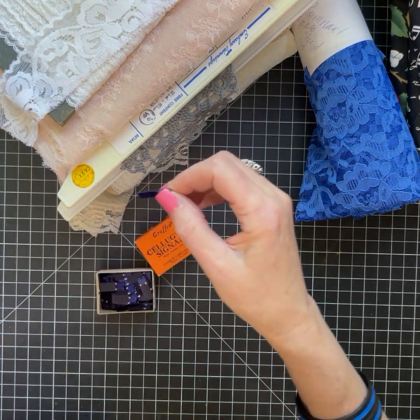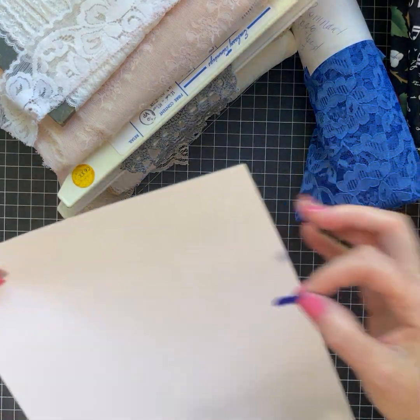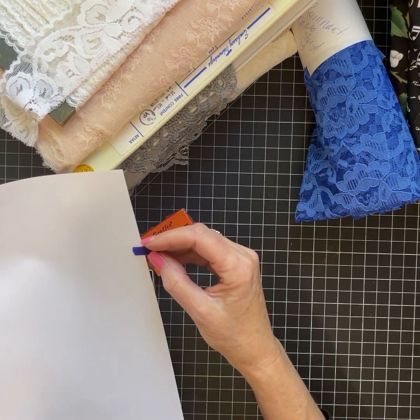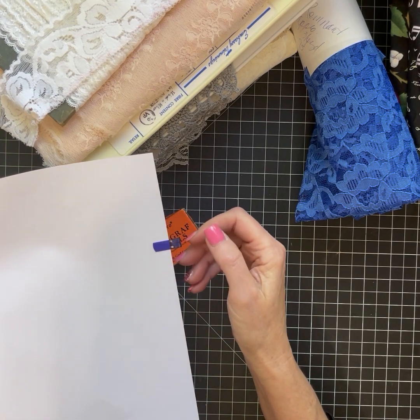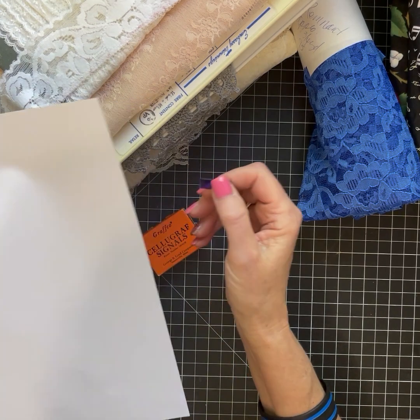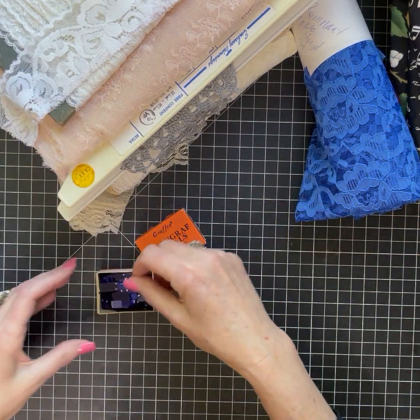Let me see if I can find a piece of paper here. So yeah, they just kind of go in there, I guess. Now, I mean, they wouldn't hold very hard. You'd have to definitely glue it in, but I don't know. I just thought those were neat. So I got those.